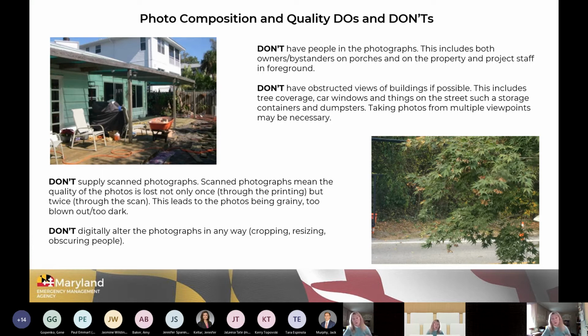Don't supply scanned photographs. Scanned photographs mean the quality of the photos is lost, not only once through the printing, but twice through the scan. This leads to the photos being grainy, too blown out, or too dark. And don't digitally alter the photographs in any way: cropping, resizing, obscuring people. Don't put them in there in the first place, and then you don't have to worry about it.